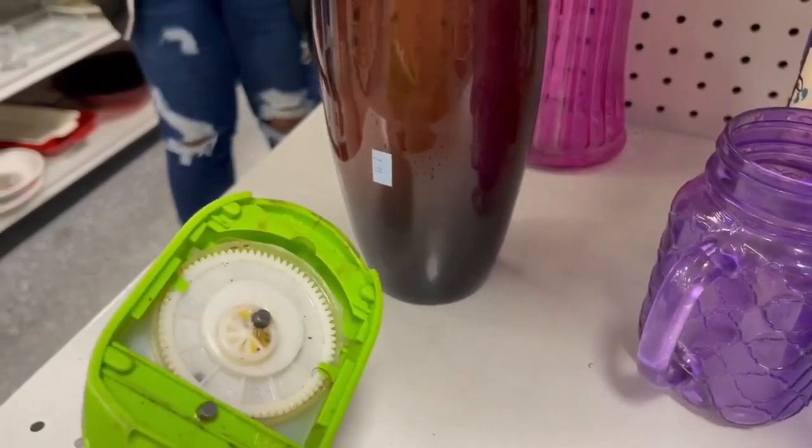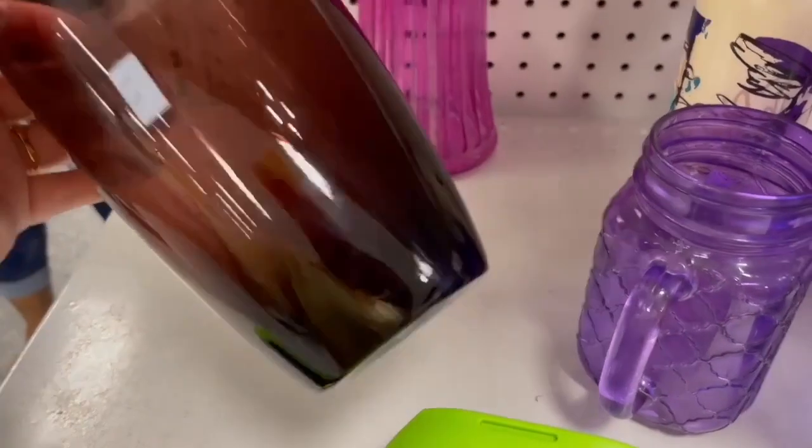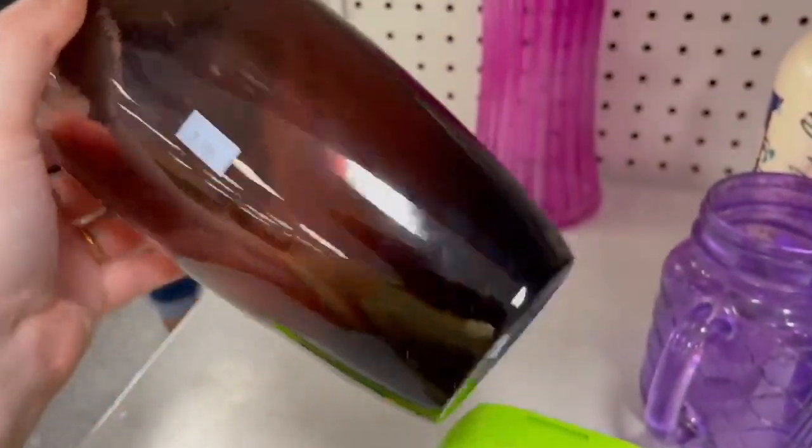Oh, I just was so disgusted picking up this thing. What is it? It's so dirty. Ack. And then look at this. Now, this is hand-blown.